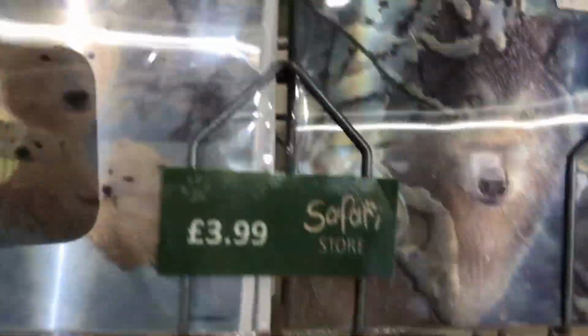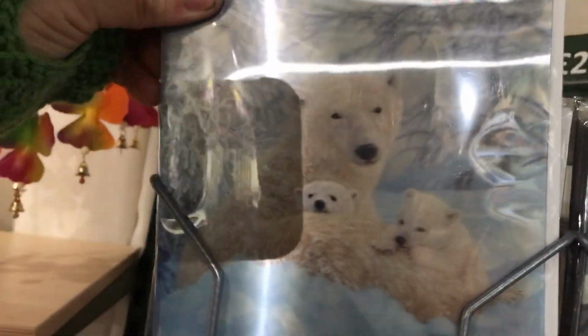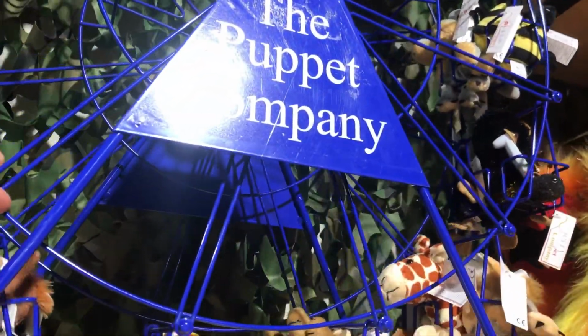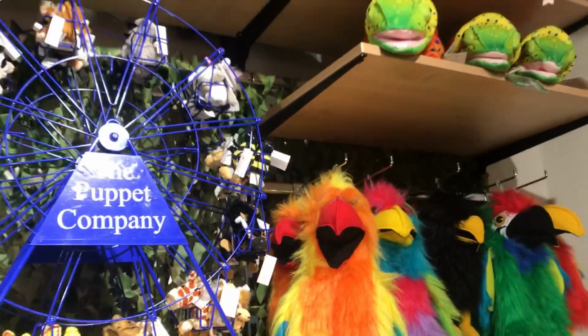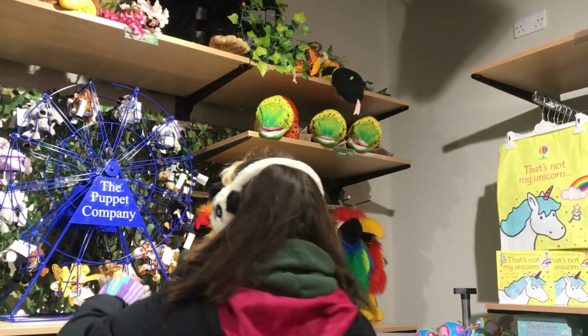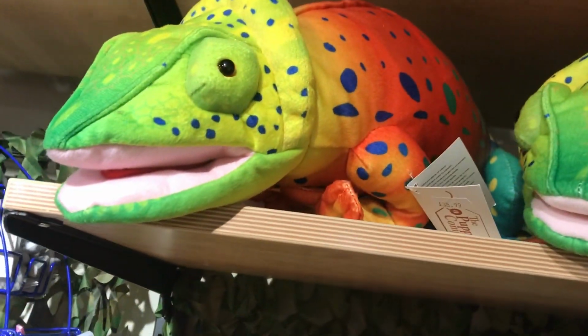Holographic. You can't really see the holographs on here, but it is holographic. Oh, nice. It does move. Oh, the chameleons look cool. I thought the chameleons looked cool there. But yeah, look, there's a unicorn one.